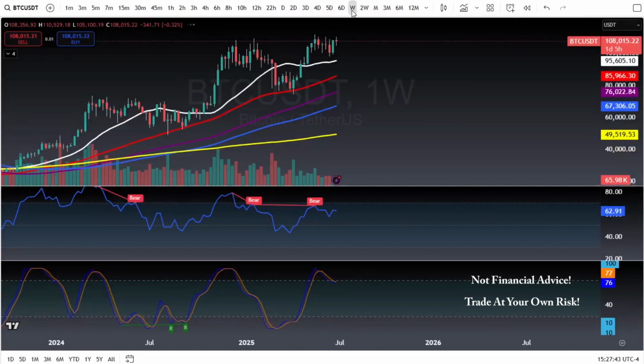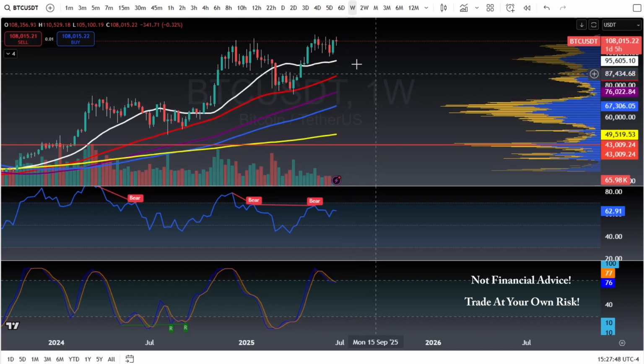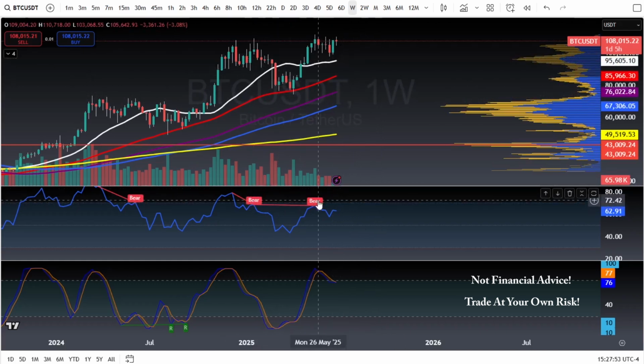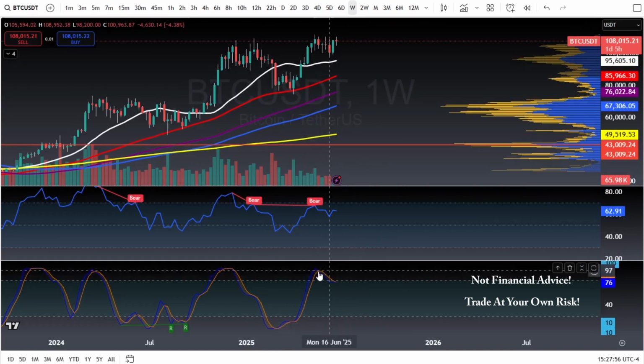liking. We head over to the weekly chart, which also closes tomorrow. The 21 moving average is at 95,605. We're not too crazy far away from it. It's looking good. We had this previous bearish divergence, and we are topping on the stochastics. We look to continue coming down. Maybe we kind of get a curve. I'm seeing a little bit of a curve.